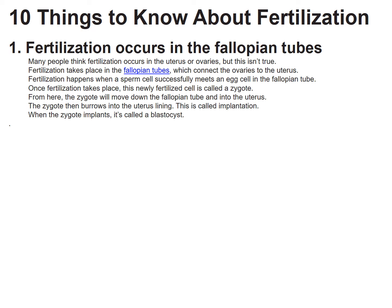So first off, fertilization occurs in the fallopian tubes. It's not in the ovaries. And so the sperm makes its way up there. The egg is released. The timing can be the egg is early, the sperm is late. One of the things is sperm can live a few days in there. But once fertilization takes place, this newly fertilized egg is called a zygote. From here, the zygote will move down the fallopian tube into the uterus. The zygote then burrows into the uterus lining. This is called implantation. When it implants, it's called a blastocyst. That's the beginning of pregnancy.